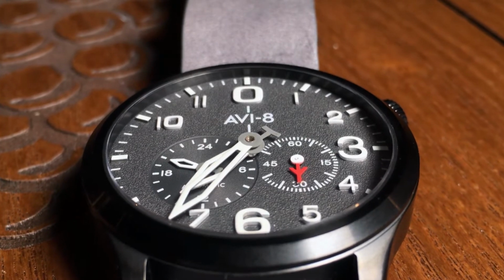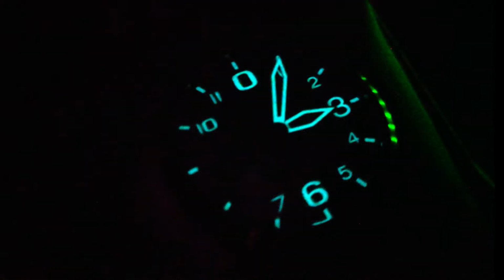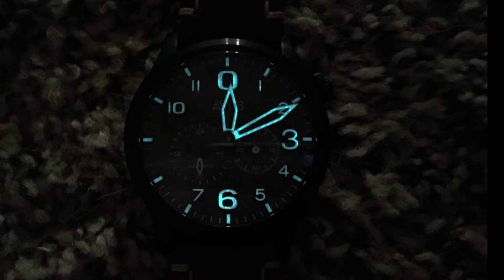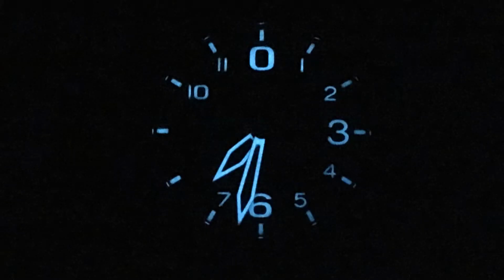In its place is a 0, which is a little different, and if you check out the lume, you can see that it's more than the second hand that makes this a pilot's watch. As with the 0 at the 12 o'clock position, it is very reminiscent of a plane's altimeter. It's a little different, but I like it. The lume is decent. It has a blue hue to it rather than the normal green. It could be brighter, especially considering the numerals as well as the hands have lume applied to them, but it's okay.